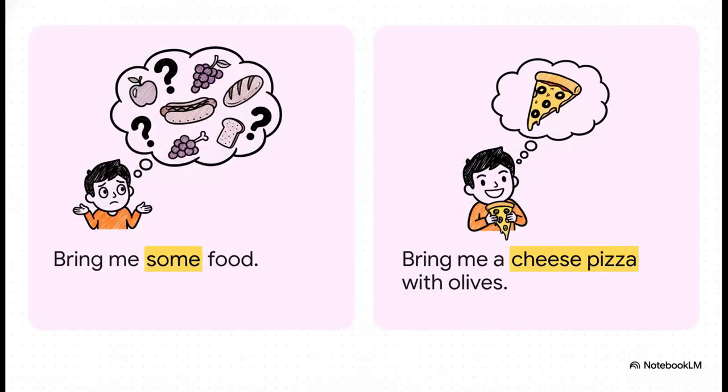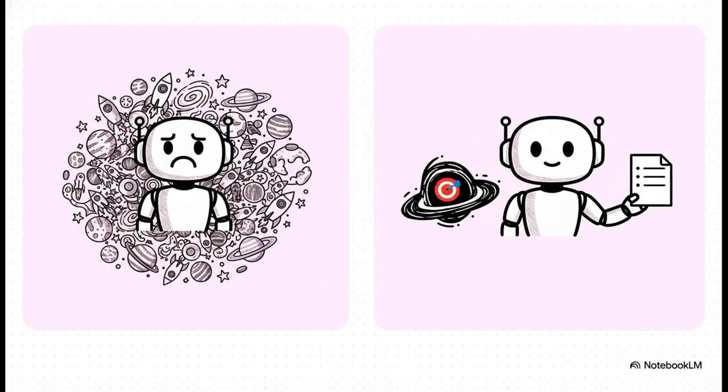Let's use a super simple analogy. If you tell your friend, hey, bring me some food, what are you going to get? I mean, who knows? It's a total crapshoot, right? It could be anything. But if you say, bring me a cheese pizza with olives, you're going to get a cheese pizza with olives. That's the level of precision an AI needs. And this applies perfectly to how we talk to AI.